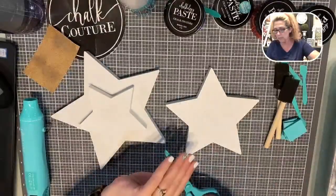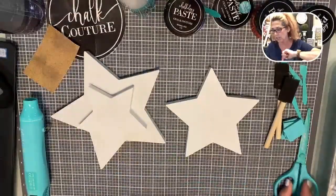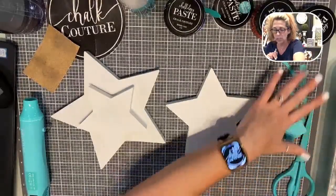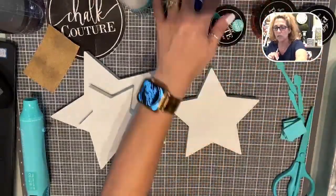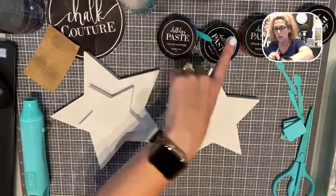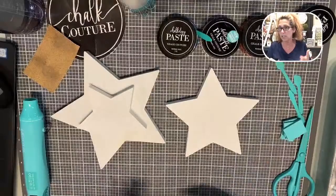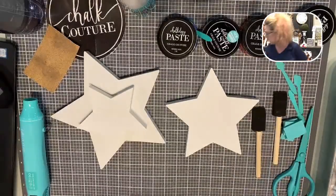So I'm going to be using our stars. I'm going to use a little sandpaper, our transfer cutter scissors. I've got our squeegees, our stir sticks, and we are going to be using chalk paste today. And I'm going to be using Cadet White and Candy Apple Red because I'm going to do these patriotic with that amazing transfer that we came out with.